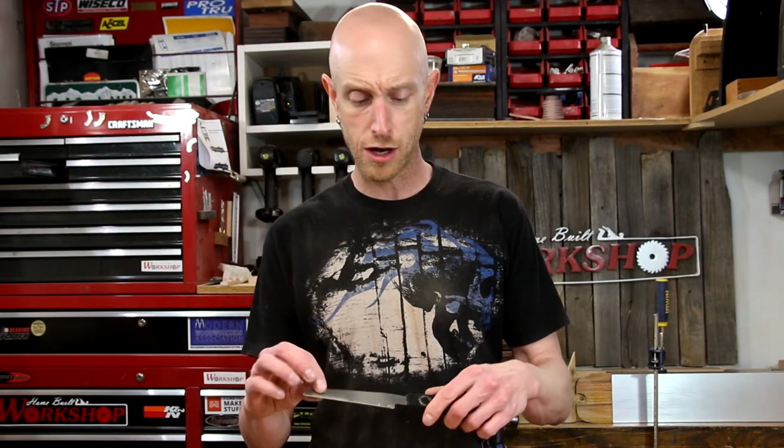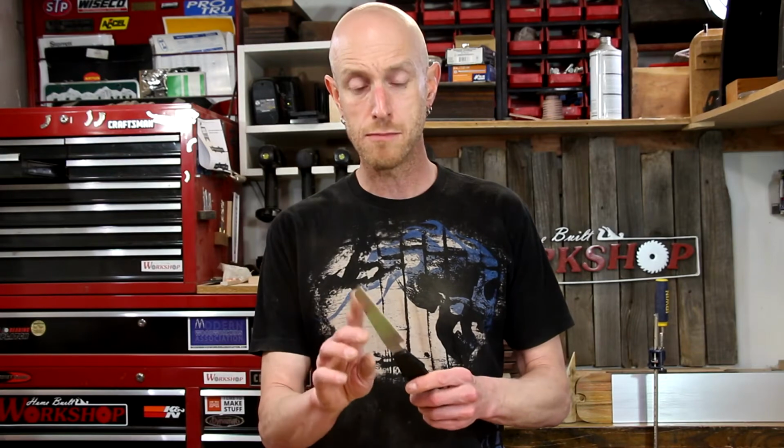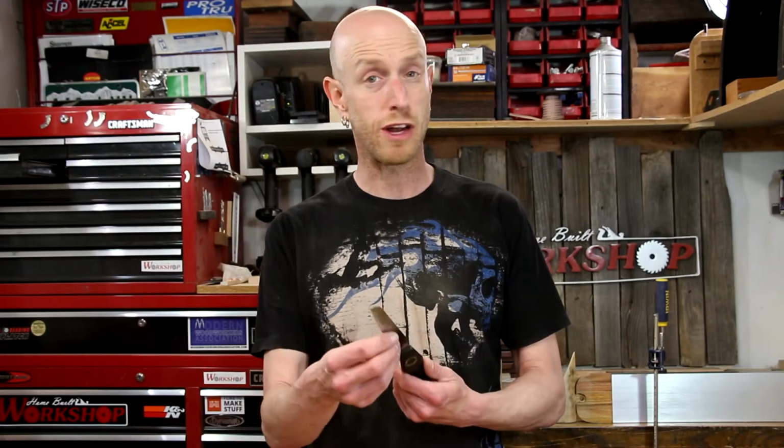It's not all that expensive. It's a Veritas flush trim saw. Not super high end or anything like that, but it measures just the right thickness for cutting fret slots, at least as far as I can tell. I'll find out when I actually get to putting the frets in. Still got to get that fret press put together, but that'll be later on, I think.